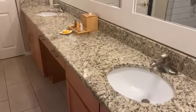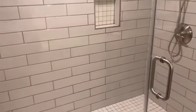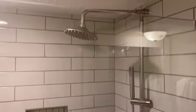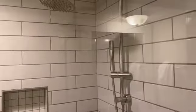Quite a large vanity with double sink. Nice shower with a rainfall type head. It looks like that's the only one though. There isn't any other water in such a large space. And then this door is to the toilet.